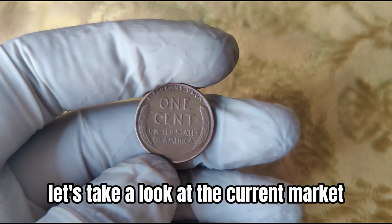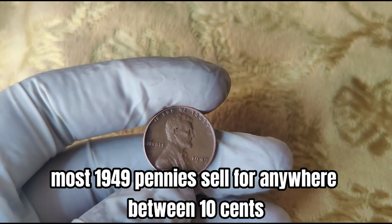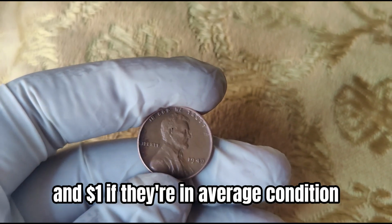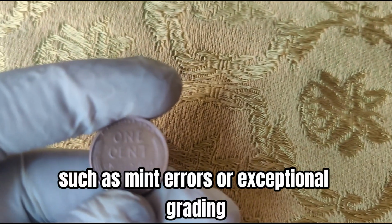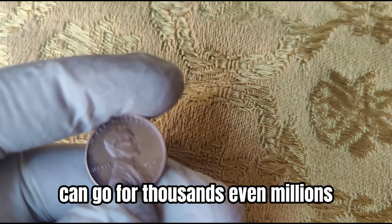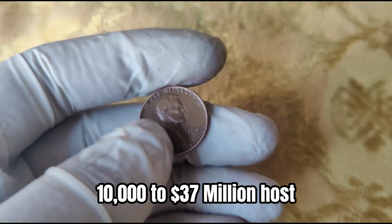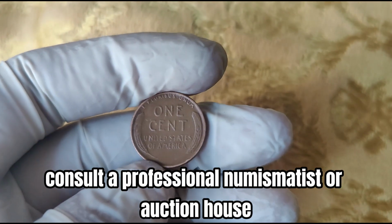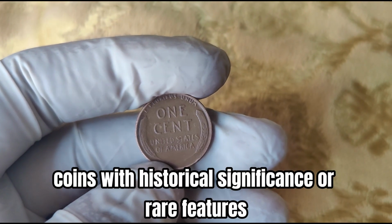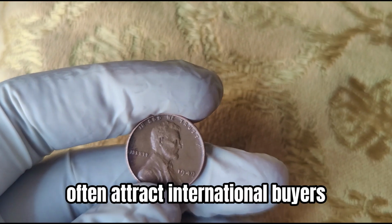Let's take a look at the current market. Most 1949 pennies sell for anywhere between 10 cents and $1 if they're in average condition. However, coins with unique features, such as mint errors or exceptional grading, can go for thousands, even millions. Rare errors or high-grade proofs, $10,000 to $37 million. If you're lucky enough to own one of these rare gems, consult a professional numismatist or auction house. Coins with historical significance or rare features often attract international buyers.